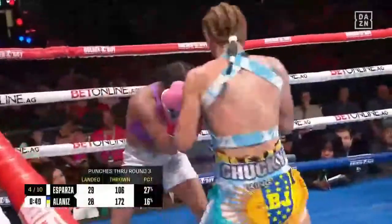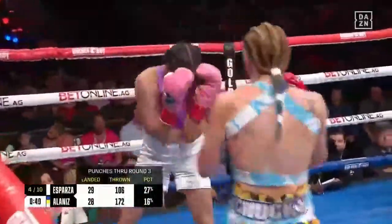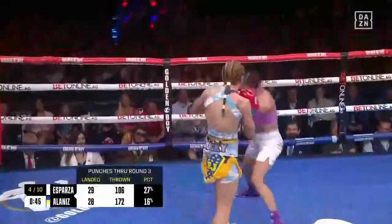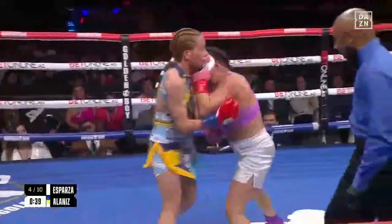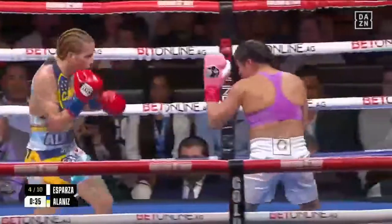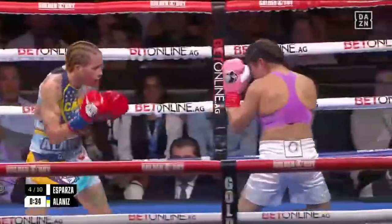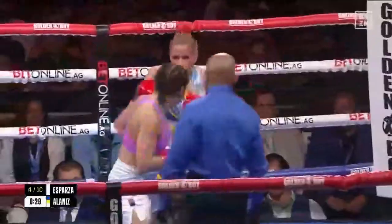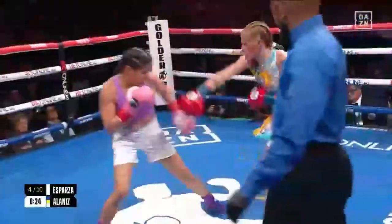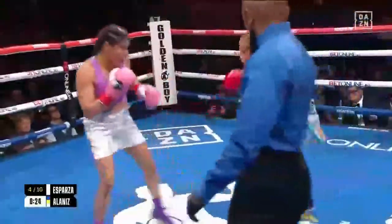I bet their hands are bleeding from all the button pushing. 29 landed punches for Esparza, 28 for Alaniz. And the edge Alaniz might have with some of these ringside judges, that huge disparity in punches thrown, 172 to 106. That's what we expected. Alaniz is the volume puncher of these two, but Marlen Esparza's going to have to get active if she's going to win this fight. And listen, that's what Texas judges like. They like the more active volume puncher, whether he's landing or not. As long as you're coming forward, trying to make the fight, judges here like that.